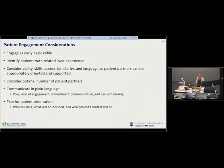Be clear from the beginning, if you can, about their role and their level of engagement. Is it consult, involve, collaborate, empower? Commitments, communication, how it's done. Is it through email? Is it through a shared workspace, electronic community of practice, telephone calls, iPhone messaging, and decision making? Plan for patient orientation.